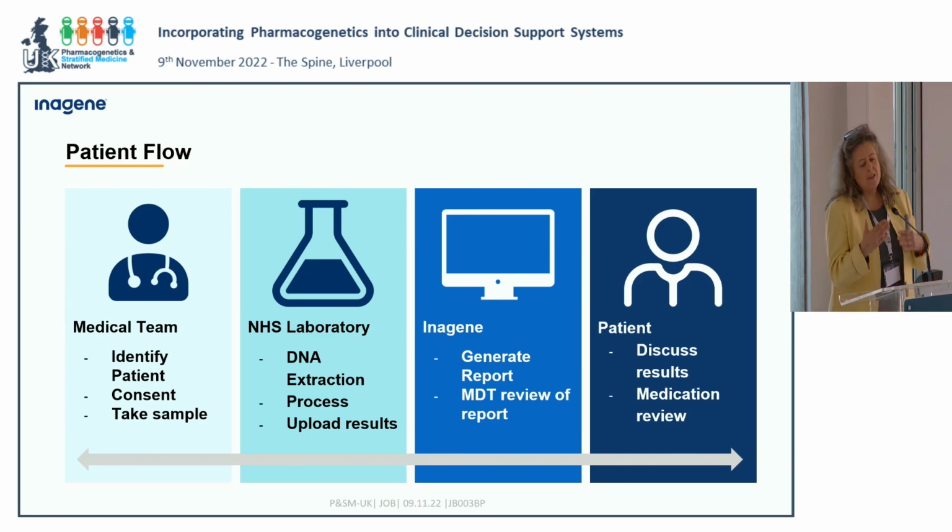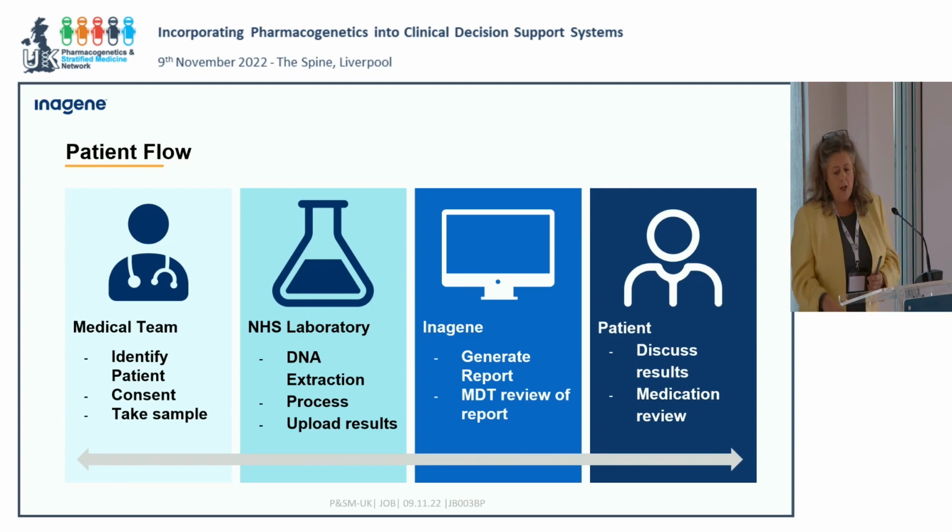Moving on to the process, once the sample's been taken, we've mapped it through to the laboratory. The team in the lab will extract the sample and upload the results into the back end of the Inagene lab software, which then generates the report within a few minutes, and that is then linked back through to the front end of the portal, where the clinician gets a notification to review the data in advance of the patient appointment. At that point, we bring the patient back into the room, and the clinician will sit down with the patient, explain their results, and do a medication review with them.